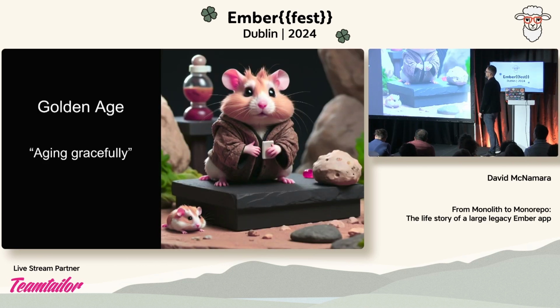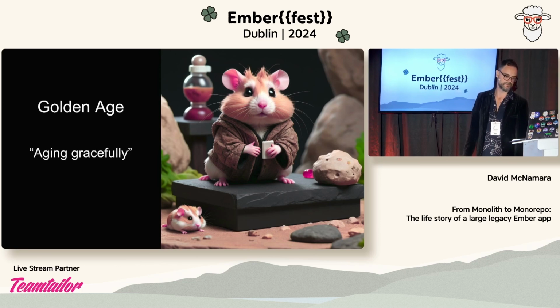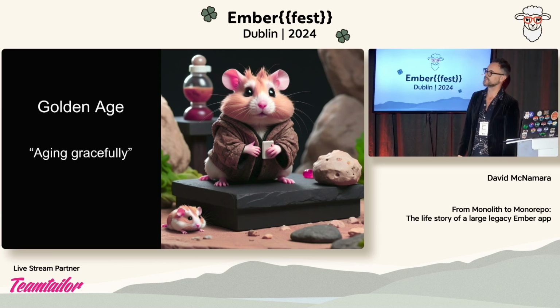Right, aging gracefully. Not sure why Stable Diffusion put a mini hamster down there, but there we go. So we're in our golden age. We have our robes. We're satisfied. We've lived a good, healthy life. And what can we do then to age gracefully?